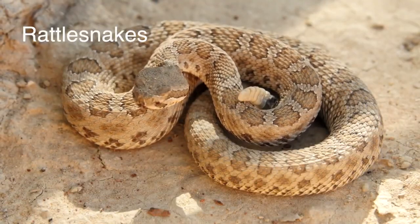Rattlesnakes. What do rattlesnakes have to do with Mission Manzanita? All right, so you've probably heard about the fox and the snowshoe hare in the Arctic and how they have an up and down kind of relationship, predator and prey. Well, there's something going on here too with rattlesnakes and Mission Manzanita. Now, Mission Manzanita is not the prey of the rattlesnake, but something is, and this is what's important.